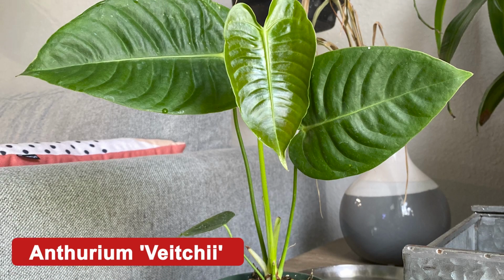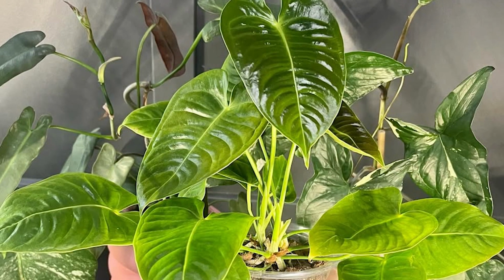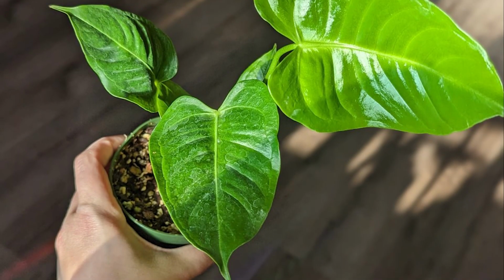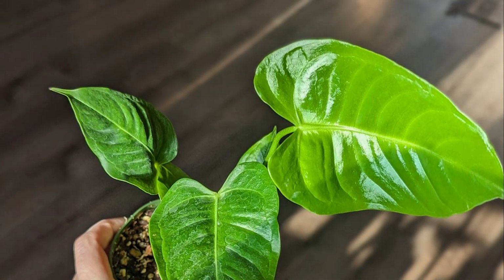Anthurium veitchii, king anthurium. With massive ribbed leaves, this plant adds drama and elegance to any space. It loves humidity and indirect light, ideal for bathrooms or greenhouses.